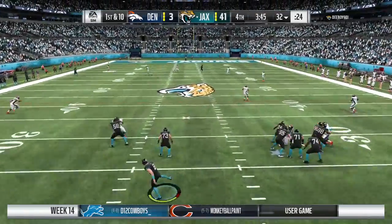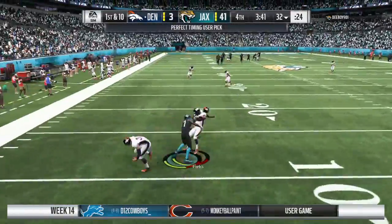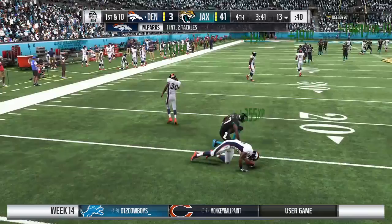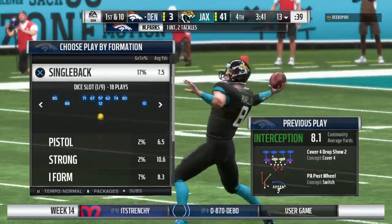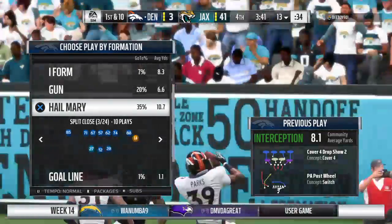They go play action here on 1st down. Buying time to his left. Now he'll turn and throw deep back to the other side. And for a 3rd time tonight, he's intercepted. Picked off at the 13. And a big turnover there as his guys will get the football back.